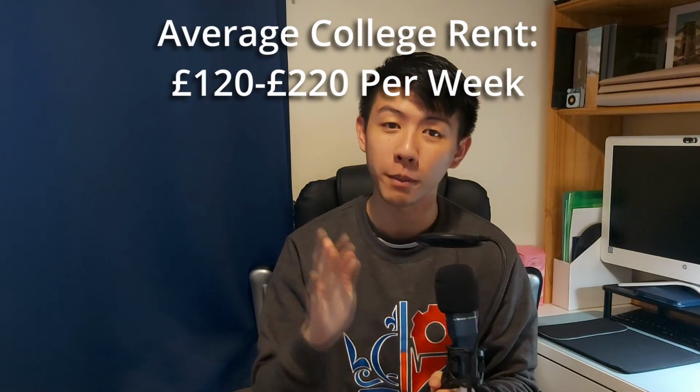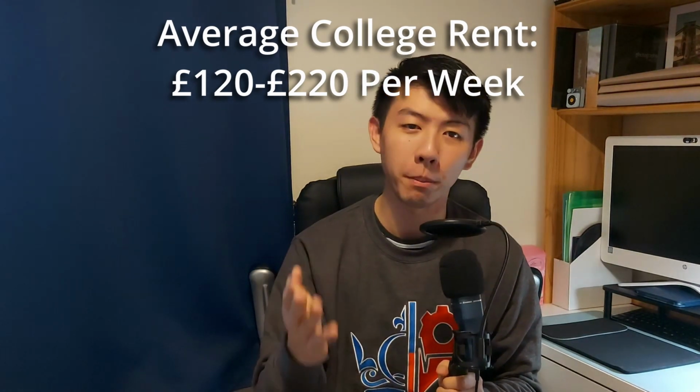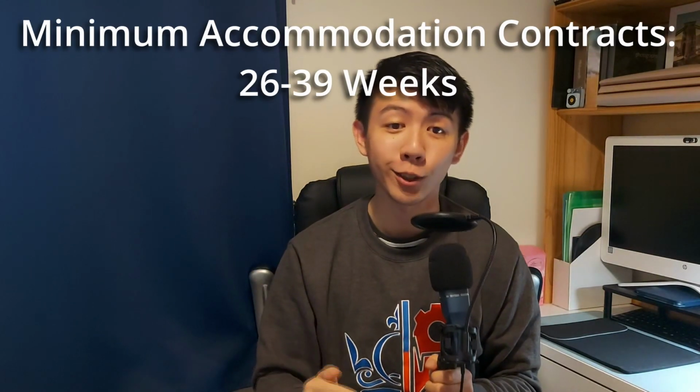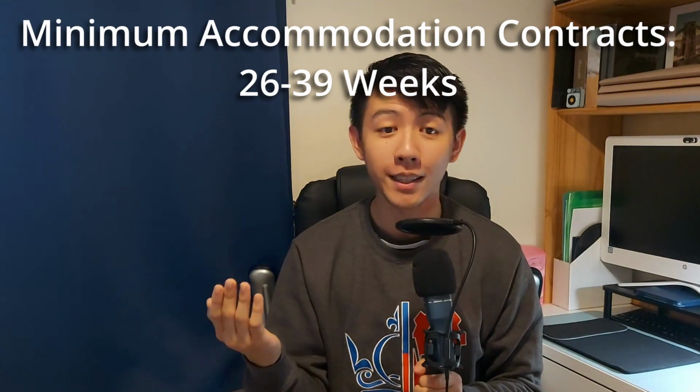Speaking of rent, most colleges at Cambridge will be able to provide subsidised college accommodation to their students for the duration of their studies, ranging from £120 to £220 per week, depending on the college, room quality, and presence or absence of an ensuite bathroom. Note that higher year undergraduates and postgraduates will tend to be given preference when it comes to allocating higher quality rooms. Another thing to consider is that minimum accommodation contract lengths can range from 26 to 39 weeks, giving you the option to move out during the holidays if you wish to do so, which is actually not common for UK universities and does save you having to pay rent over the holidays if you plan on moving back home.